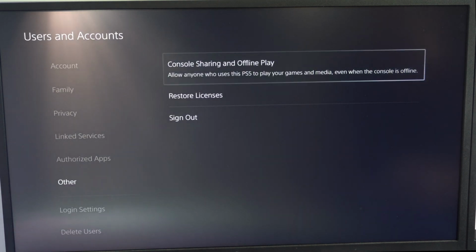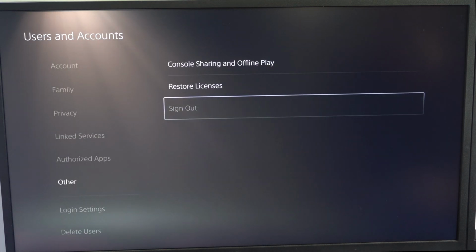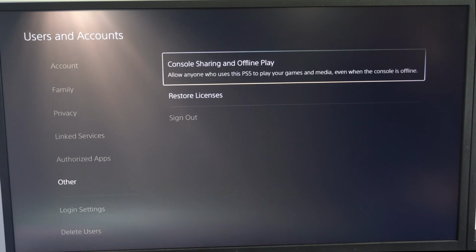Also, you can go to console sharing and offline play and just enable your console for offline play and console sharing. Also, you could try signing out of your PlayStation account, and then you could try signing back in.